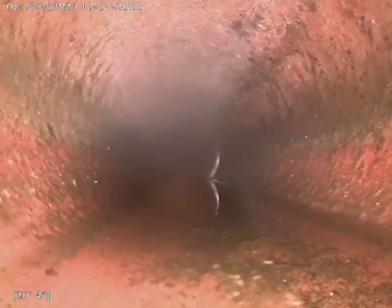I would just recommend a 4-pound Rootex treatment here. Rootex is a foaming herbicide that kills roots that are still in the line and prevents them from growing back in, for up to a year.